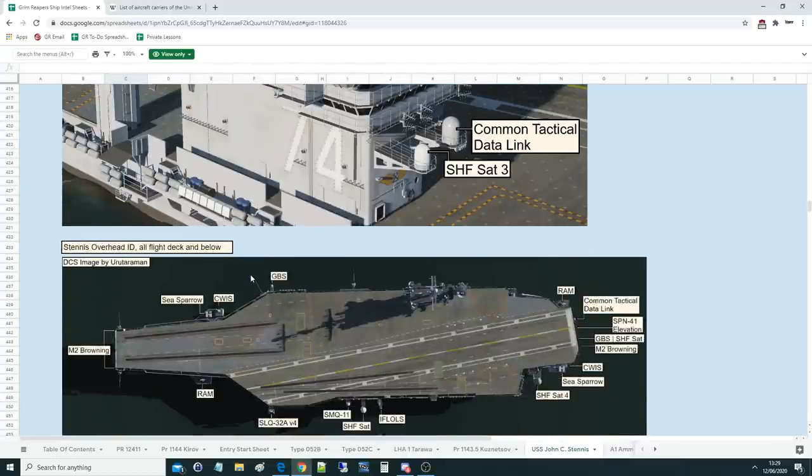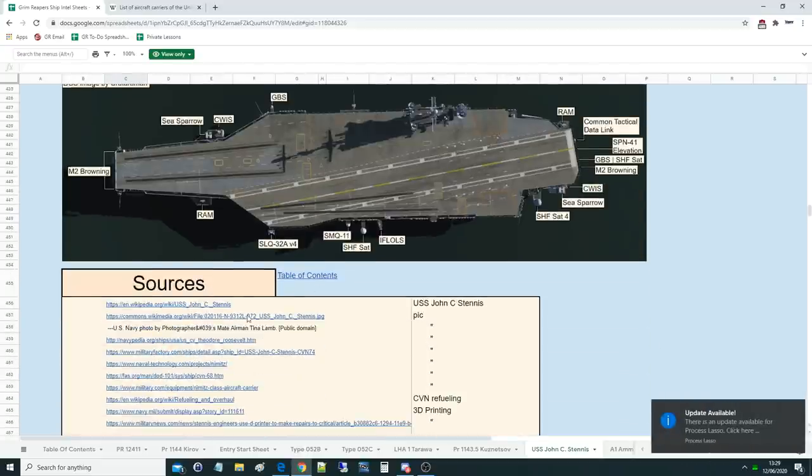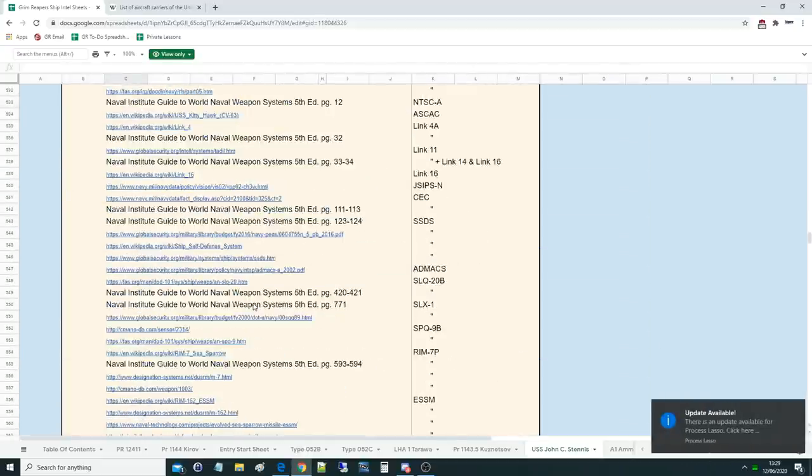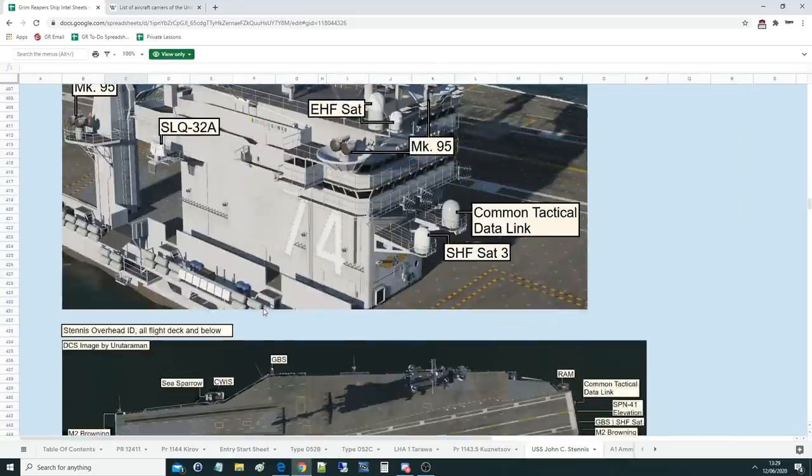Okay. DCS. So we've got the Brownings. Oh, the Rams there. The ball there. What's the GBS? Oh, yeah, it doesn't matter. Global something. Global broadcast. Roger. And sources. Right, very good, D. Anything before we go and have a look ourselves in DCS and have a look at this and the supercarriers?